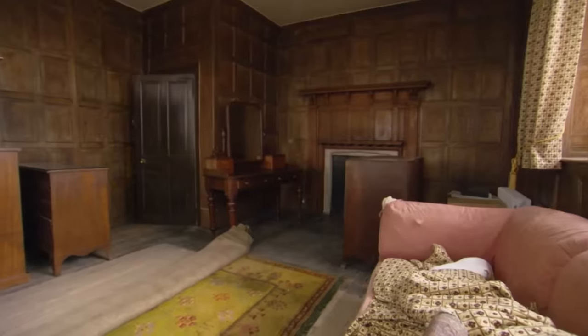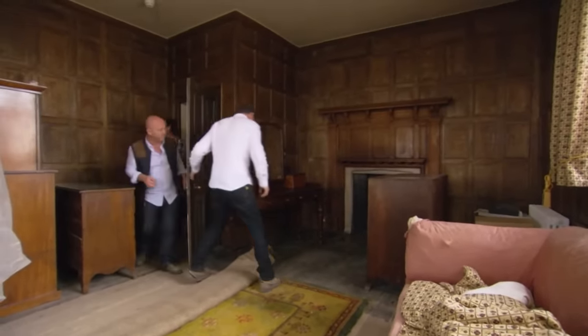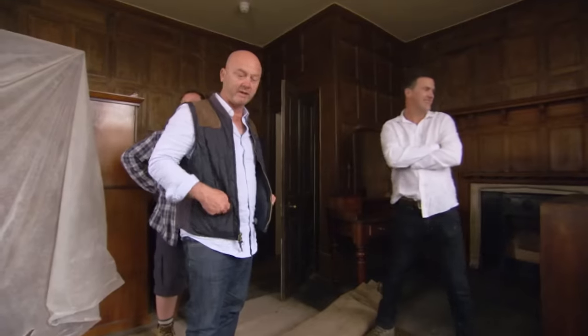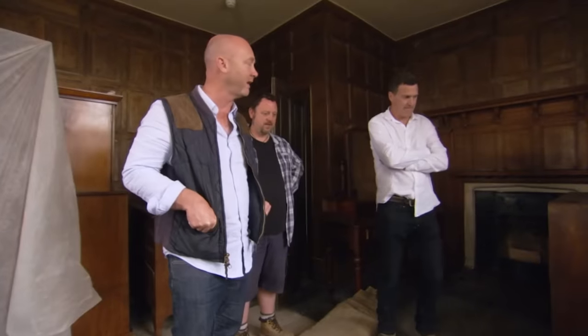Oh, wow, look at that. So, what's this room? Another bedroom, or what is this? This will be a bedroom, yeah. This is called the North Room. OK. A few bits. I tell you what, I do like the sofa. Indeed. What are your plans for that? If I could afford to upholster it, I probably would, but I probably can't.